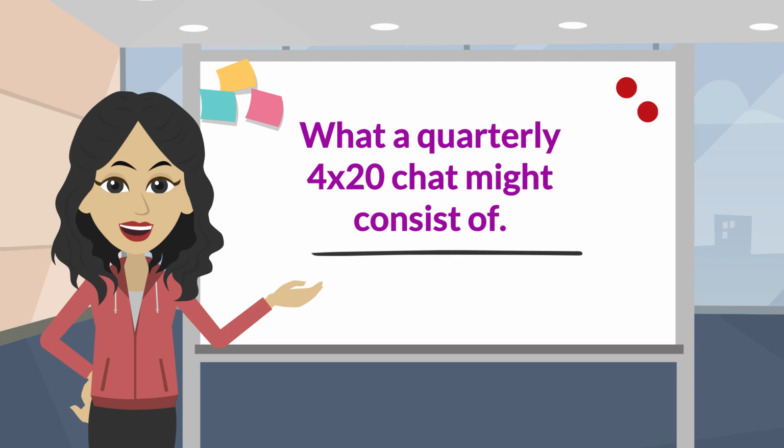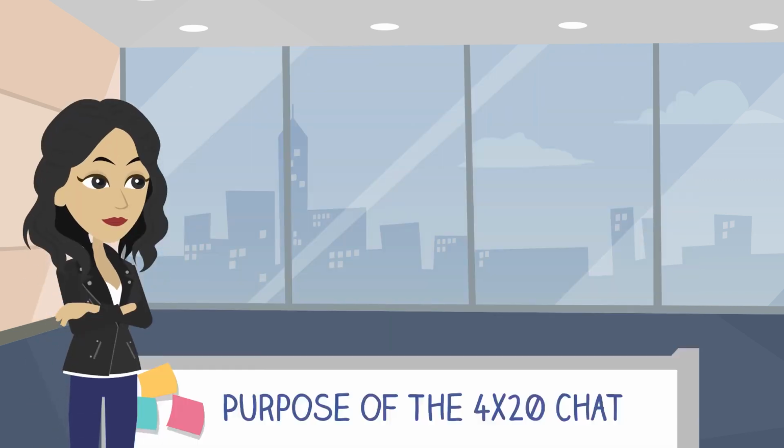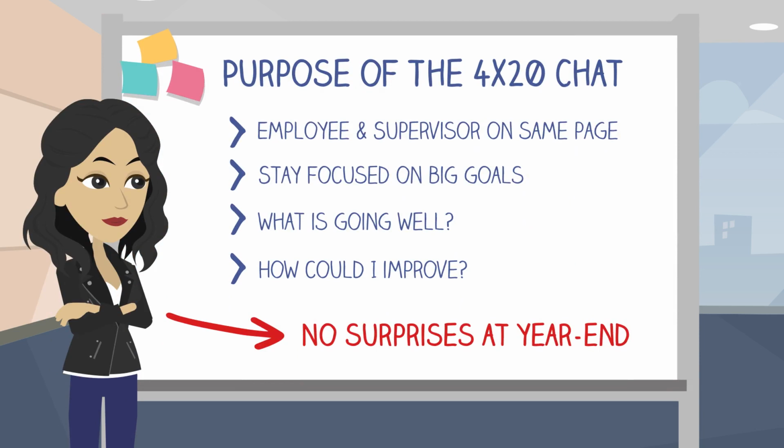Now it's time to look at what a 4x20 chat might look like. Let's review the purpose of the 4x20 chat. Talking with your supervisor quarterly ensures you are both on the same page. In addition to staying focused on your big goals, you and your supervisor will talk about what's going well and ideas for improvement. And because you're talking all throughout the year, there will be no surprises at year end.